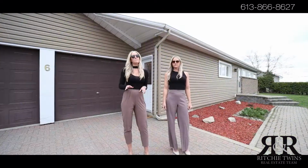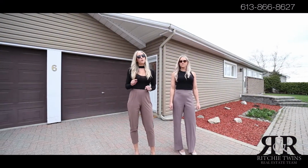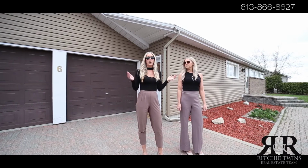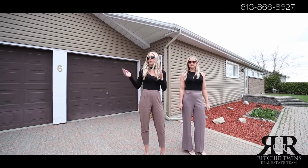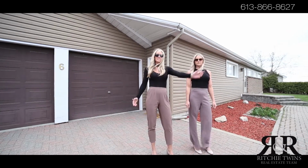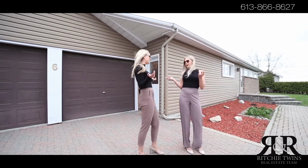This home has 3 bedrooms above grade. You have 2 full bathrooms that have both been fully renovated. You have a great sized lot here with 123 foot frontage. You have a beautiful oversized double car garage and plenty of parking here. Let's go check it out.